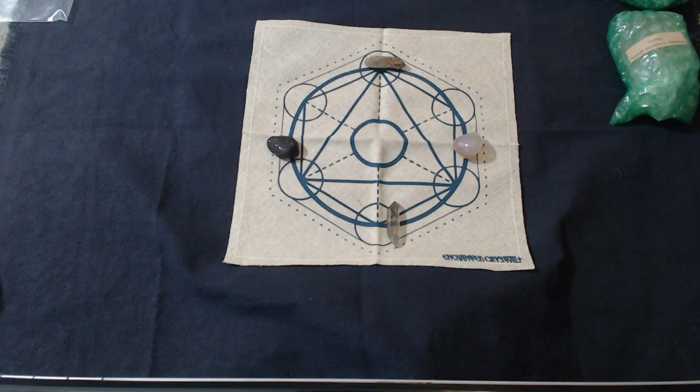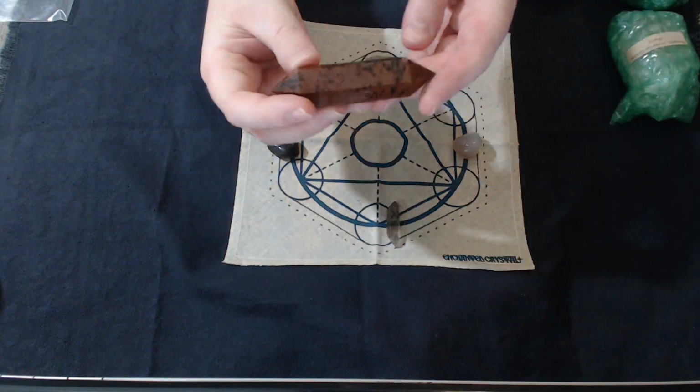Red obsidian. I have not seen a red obsidian before. Have you guys seen a red obsidian before? Because I have not. It's been quite some time since I've gone to my local crystal shop. I haven't had a lot of time lately to go crystal shopping. And usually when I want to go crystal shopping, I want really big pieces. I want to buy the huge cathedrals and all these big massive pieces, which right now is not in my budget. So this is really cool though.